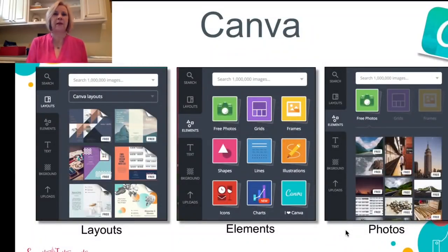This is an example of using Canva for a trifold, and you can see all of the different layouts. Layouts are free. There may be some that cost $1, but I suggest using the free options that Canva gives you. Plus, you can add your own photos or shapes or illustrations that you use.